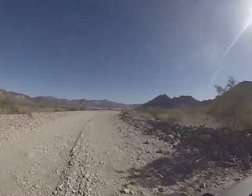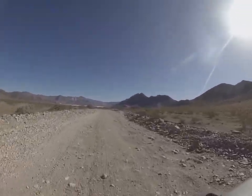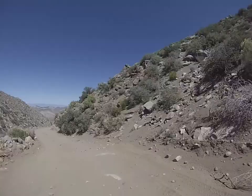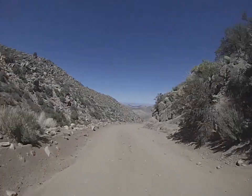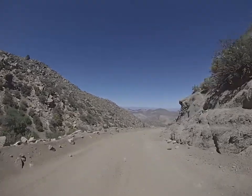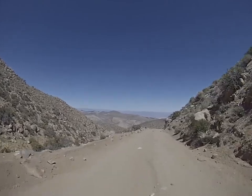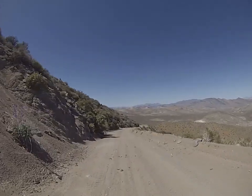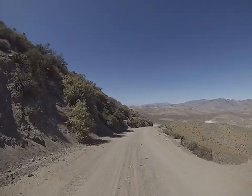So where were we? Oh yeah, you saw in the previous video we'd spent the night at the hot springs in Saline Valley. So today we're making our way south out of the valley towards Hunter Mountain, north up through the mountains, and then south again past the racetrack and onto our campsite at Homestake Dry Camp. More bumpy roads, more rocks to avoid, and more great views for about 70 miles. Not a lot of people though.